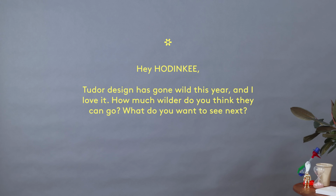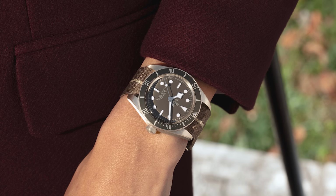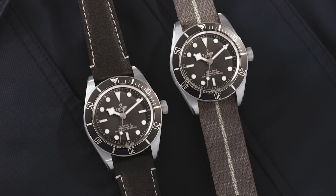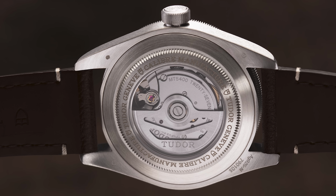Tudor Design has gone wild this year and I love it. How much wilder do you think they can go? What do you want to see next? I think Tudor's definitely been doing some interesting things. This year in particular, one of the most unusual choices that they've made is in different varieties of case metals. So for instance, a silver dive watch. You know, silver is probably the last material that you would think of as suitable for a dive watch, but somehow they've made it work. It works both as a design object and in terms of sort of practical functionality.